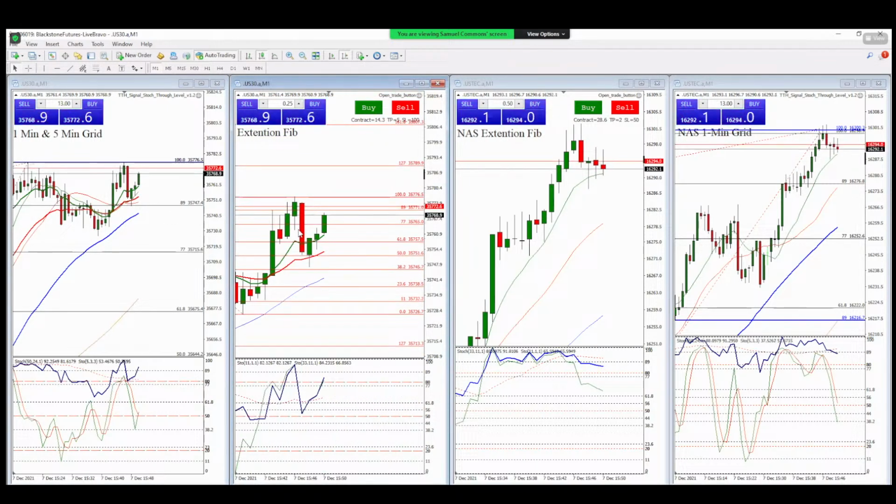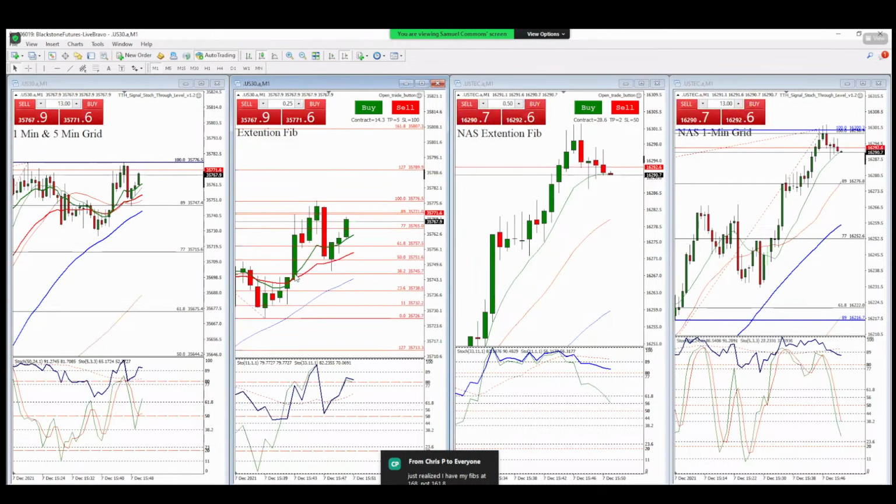Still watching these double tops here. Of this whole movement to that double top, we have had that 50% retracement.